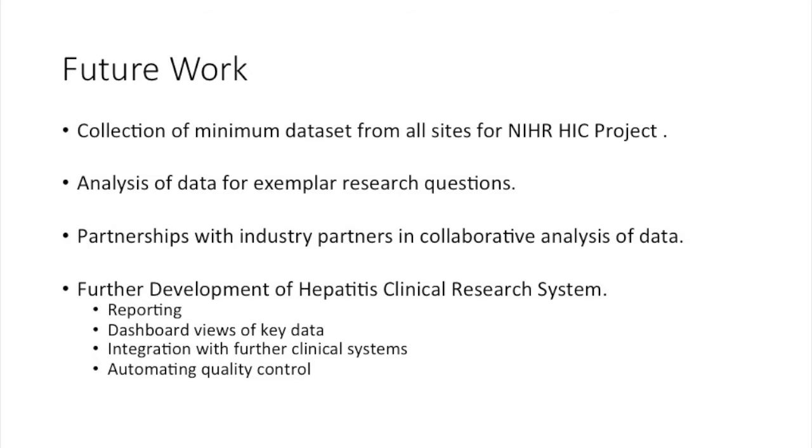So that's something we're working on. Obviously the analysis of that data for the research questions, and then we're working on some partnerships with industry partners on doing collaborative learning. This is a fairly new thing that's just started happening, but there are a large amount of drug companies and other companies in the UK who are interested in this data set, and we are interested in working with them in a collaborative research environment.